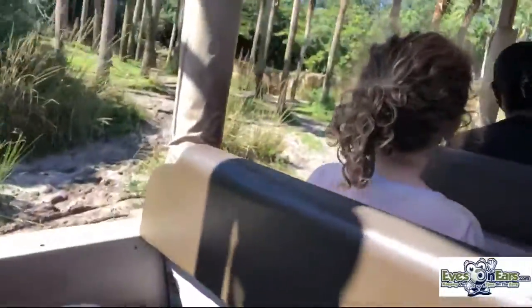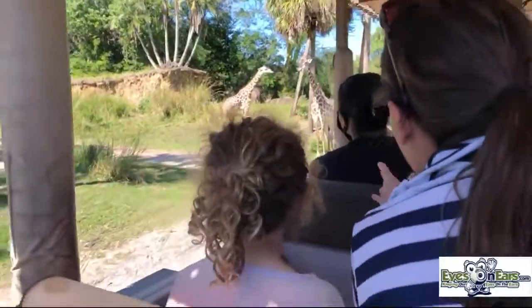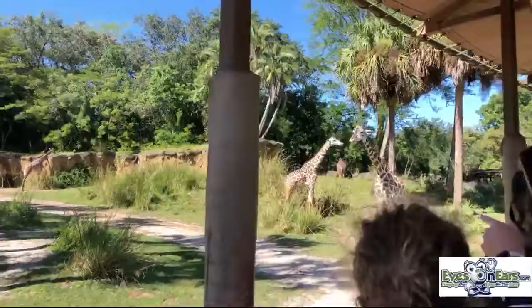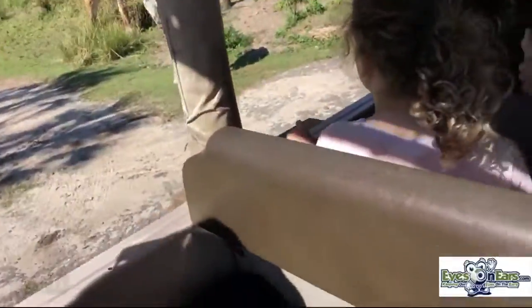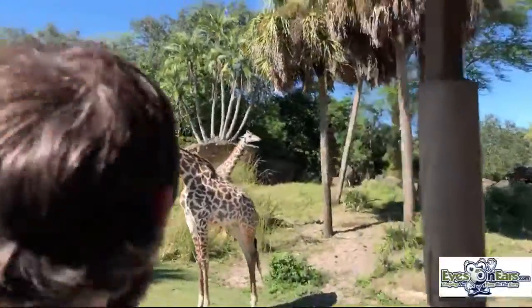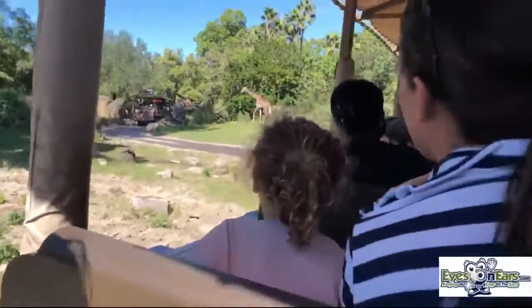So no surprise, just about all of them are eating this afternoon. Now their top speed's about 35 miles per hour. We rarely ever see them show that speed, just because there's not really ever any kind of reason for them to run. There's no threat, no danger out here for them. They're just kind of taking their time.